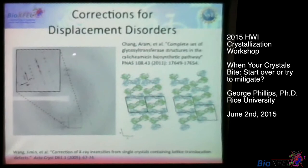So this is an example of a commensurate transverse wave displacement. And we were able to solve the structure basically by ignoring these and considering that the unit cell was smaller, but the R factor was not publishable. There's no way we were going to be able to solve it. But this was a paper where we wanted to include the complete set of glycosyl transferases. There are four in this pathway, and this is the fourth one, and we really wanted it, right? So we worked hard to figure out how to deal with this pathology.